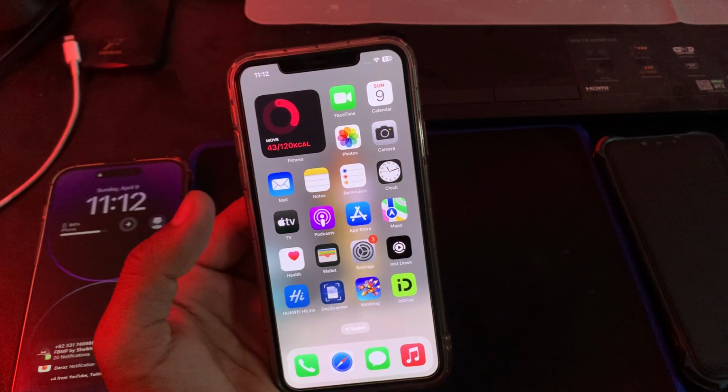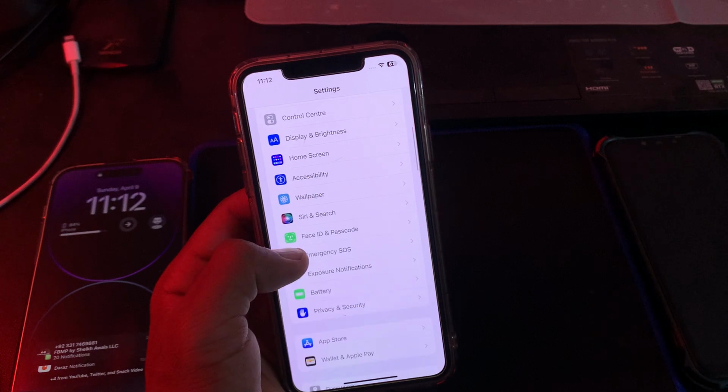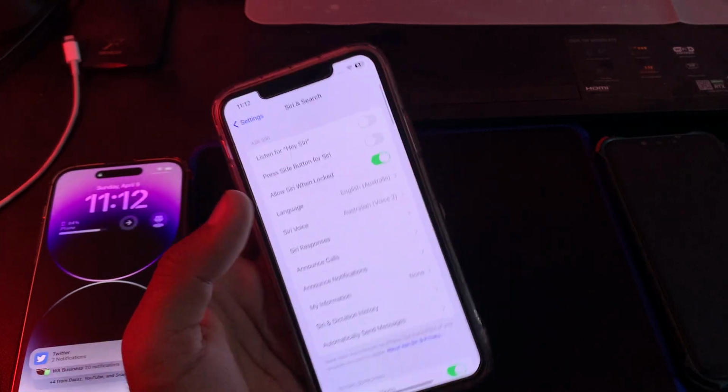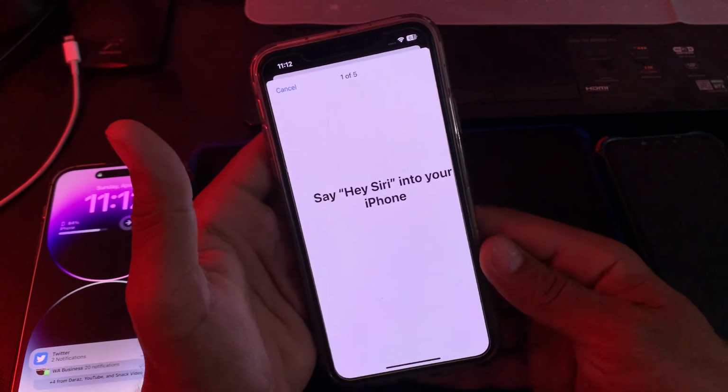Siri and other settings are enabled. So for this, go to settings, scroll down, tap on Siri and search. Enable listen for Hey Siri and tap on continue.